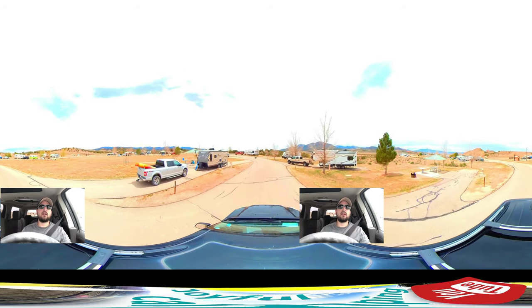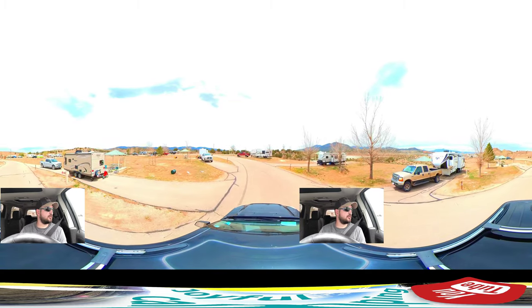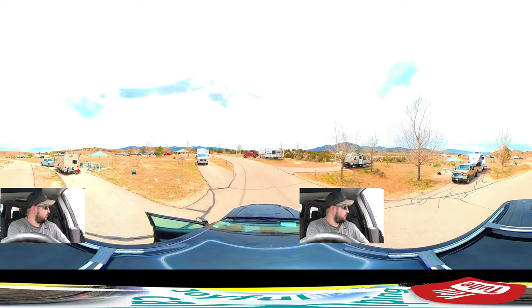Uh-oh, we got up ahead a runaway trash can coming out ahead. I wonder where it came from. I'm going to jump out right now. I'm going to put it on that post because I don't know who that is. I don't want them to lose it too far.